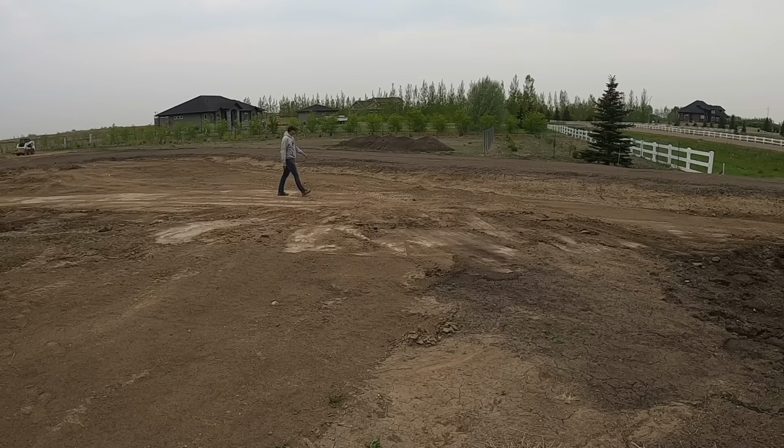Here's a quick look at where things are at right now. I'm still working on spreading the topsoil around, and then I'll start to level it all out, though you'll probably notice that I'm leaving a bit of a buffer zone right beside the shop, and that's because the holding tank is there, and I just don't want to be planting any trees that close to it or the shop.